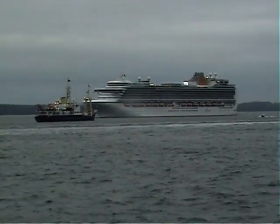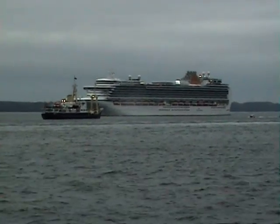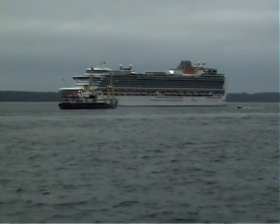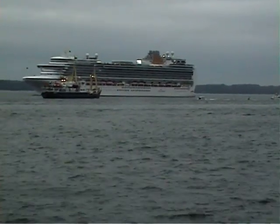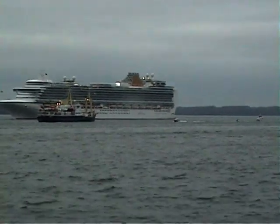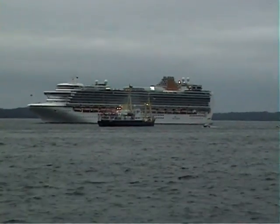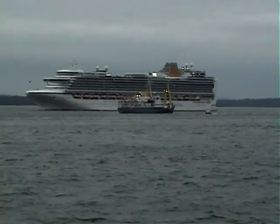Here we see Azura of 115,055 tons. She's passing the Trinity House vessel Patricia as part of the P&O 175th year's celebration on the 3rd of July 2012. Although the day was dull and drizzly, the spectacle was magnificent. This was filmed from on board SS Shieldhall. Azura started her cruising with P&O in 2010 and was built by Fincantieri in Monfalcone, Italy.